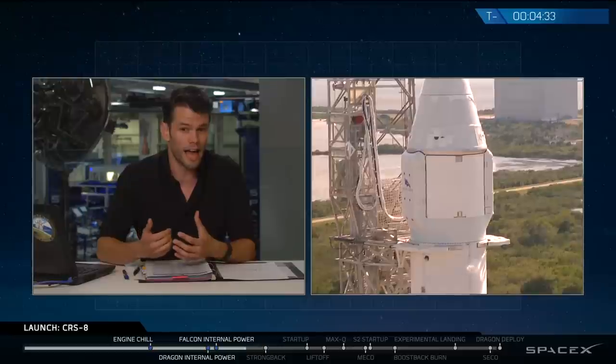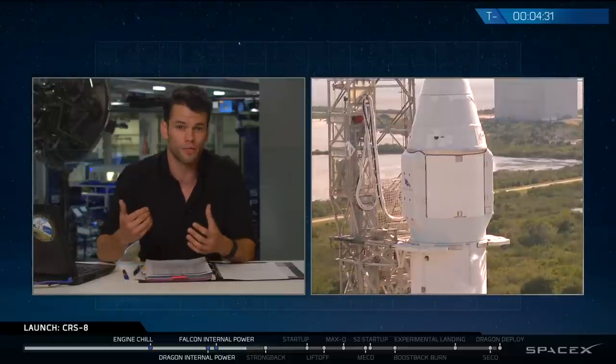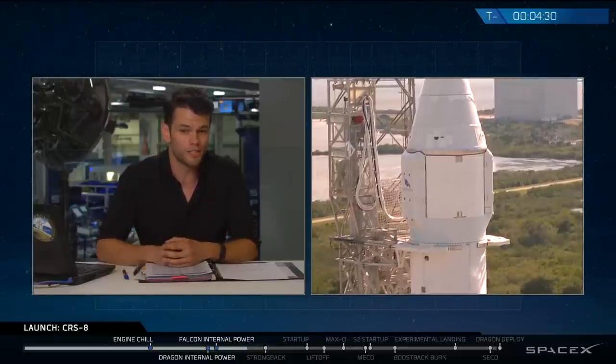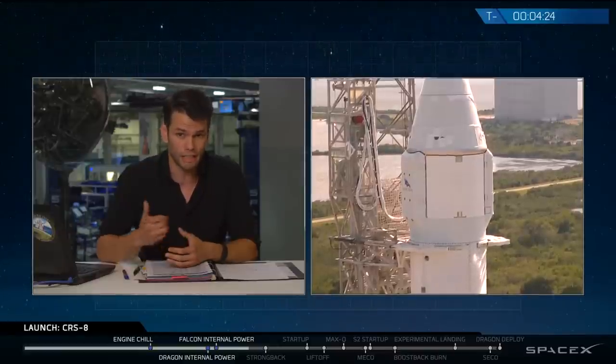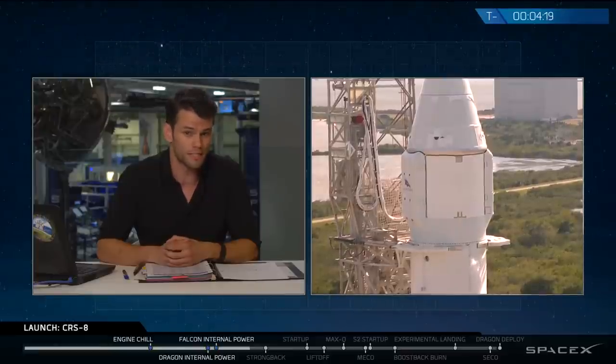The range has also given us their final goes. Weather has held out. It's going to be a beautiful day for today's launch. Those conditions are comparable to what we're seeing out at the recovery site. So if everything continues to hold out for the remaining 4 minutes of today's count, we should be lifting off successfully and on our way to the space station in a few moments from now.